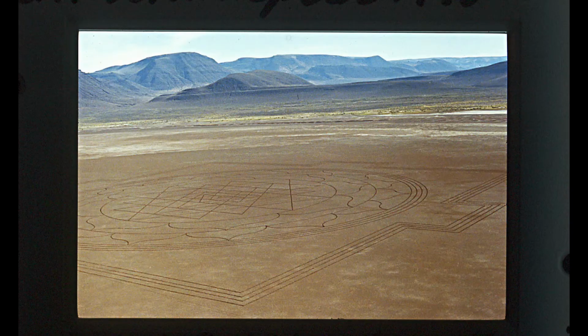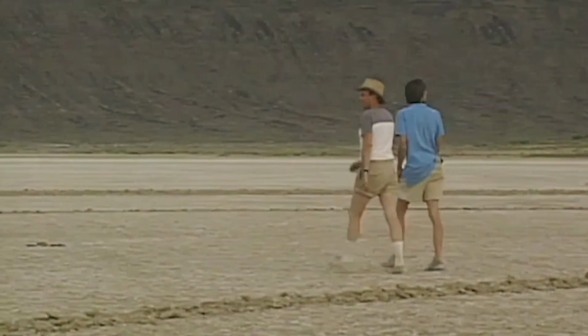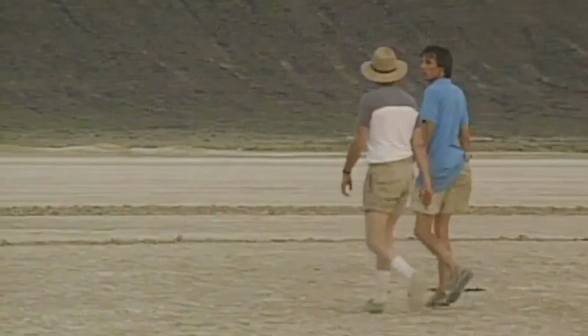That was it. We never thought anybody would ever see it. From the ground, you didn't really know what it was. You could see it was something, but you couldn't really see what it was. And I never saw it, of course, in the big view until Bill went up in an airplane and shot still photos. I never saw it from the air either. And when we saw it from the air, it was like, wow. Then you could really see it.